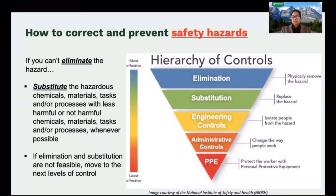And so sometimes you're not able to eliminate the hazard, so then you move to the next level of control, which is substitution. And substitution, you're still addressing the hazard, but you're replacing the hazard with something less hazardous. And so it can be the hazardous chemical, material, job, task, or process. You're going to replace that with a less harmful or a not harmful at all chemical, material, job, task, or process whenever that's possible. Sometimes, though, substitution as well is not possible. So anytime a level of control is not feasible for whatever reason, you just keep moving to the next levels of control.